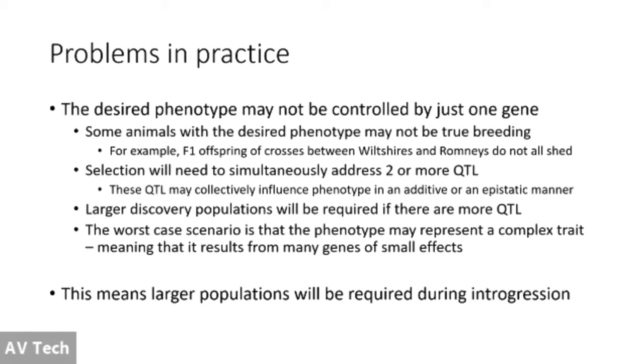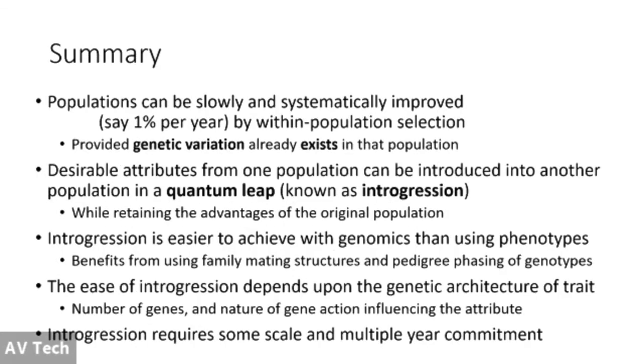And the worst case scenario is the phenotype represents a complex trait and there are lots of genes of small effect and they're all over the place. I can still do it, but it will be a bit harder, and it just means that larger populations will be required. So, summary, finally, for those of you flashing red lights at me.